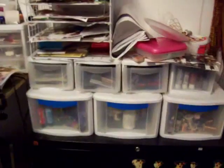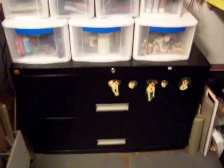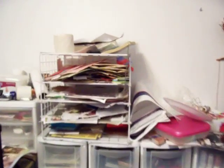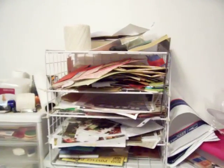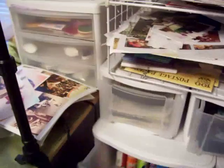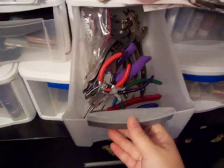Okay, this is what's to the right of my workroom. It's a lateral file and drawers, and then the very famous scrap pile, which pretty much always looks like this even after I've just cleaned. Paints and mediums in these drawers, tools.